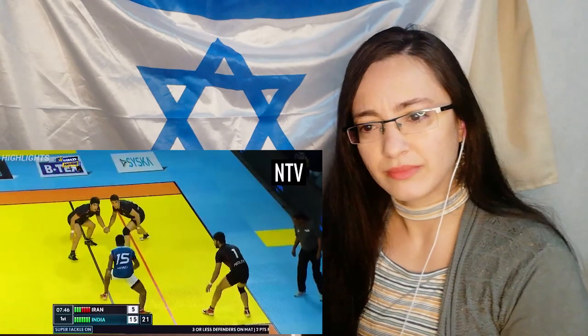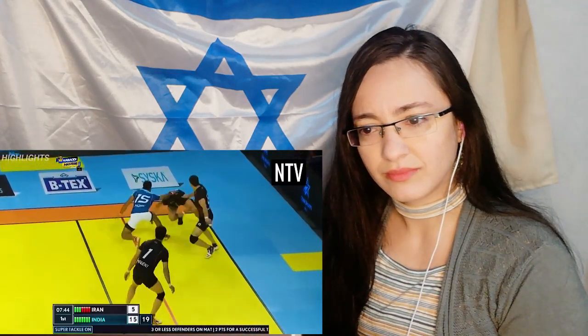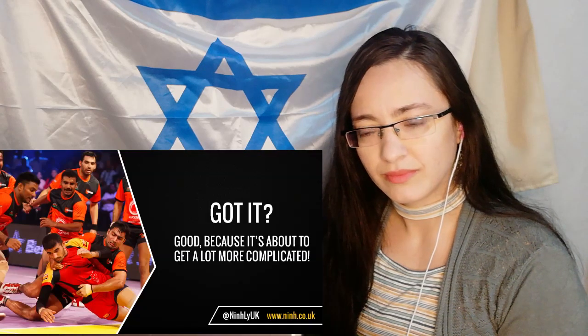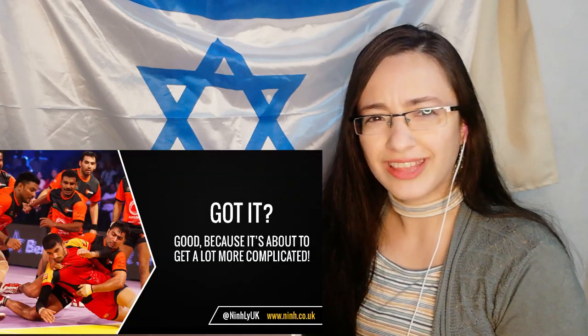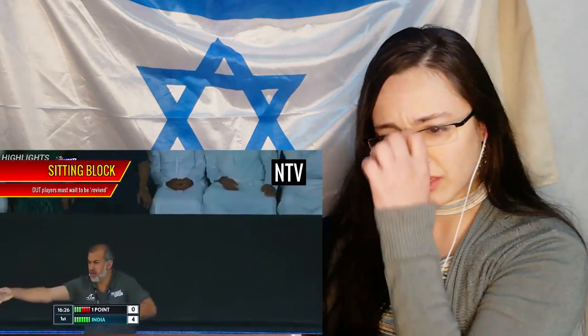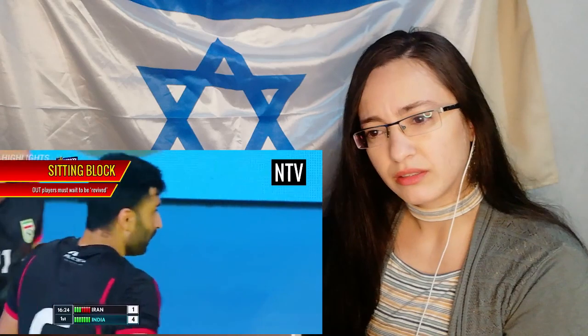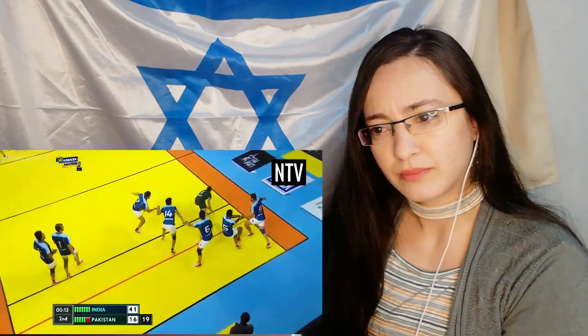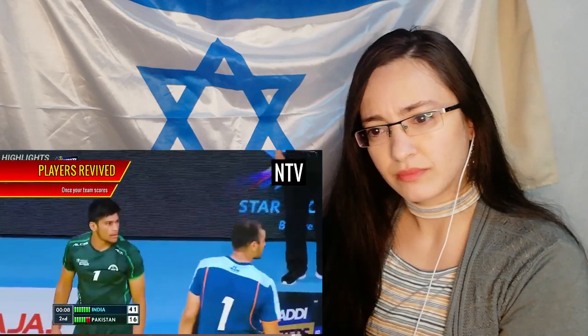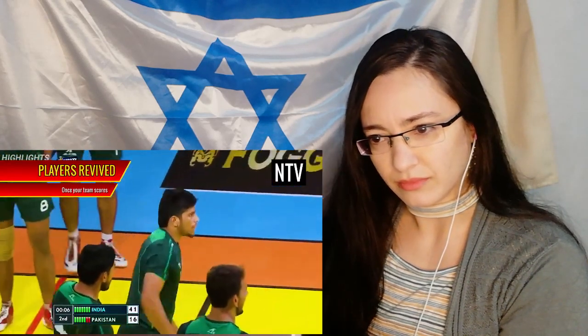Once a raid is finished, the opposing team must send out a raider of their own within 5 seconds, or the team will lose a point. Got it? Good, because it's about to get a lot more complicated. When a player is out, he must wait in the sitting block and is temporarily unable to participate in the game. Once a raider has been tackled, or a point has been scored, they are allowed to revive one of their own players out of the sitting block to rejoin the team.